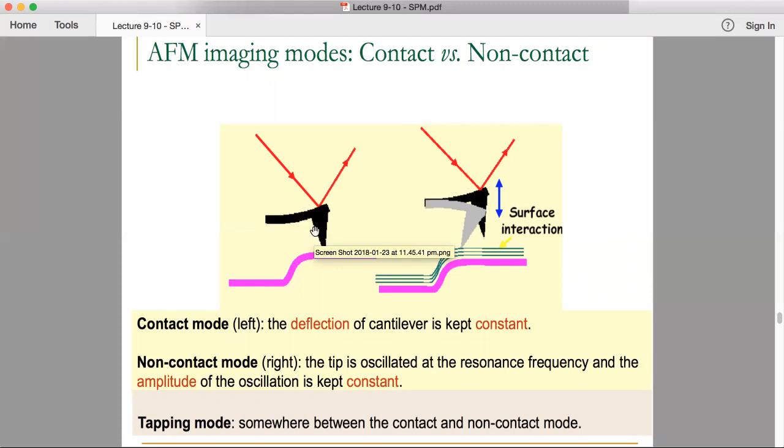In the non-contact mode, we don't drag the tip over the sample. Instead, we keep it close and we vibrate it. The tip is oscillated at a resonance frequency and the amplitude of the oscillation is kept constant. If we encounter, let's say, a step, then the force is higher and the amplitude changes. So the surface interactions will change the amplitude. That change is detected, a feedback signal is given to correct it to the preset value, and that change is recorded. That is then used to get the outline of the sample.